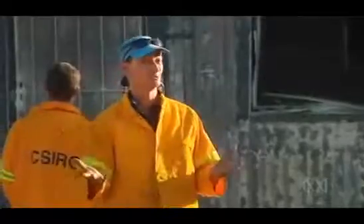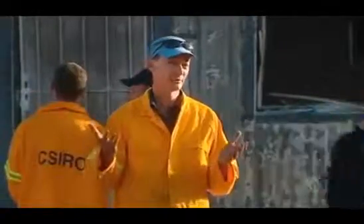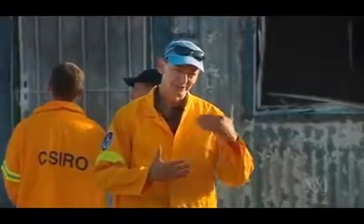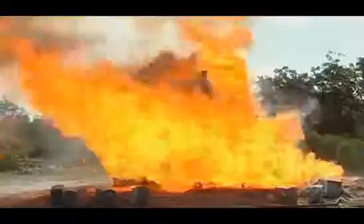So what have we learned? Well, the house is still standing, but you wouldn't really want to live in it. Until we see the data, we won't know exactly if people could have survived in it. But one thing is clear. The distance you put between yourself and bushland is crucial, so your house never has to endure flames like this.